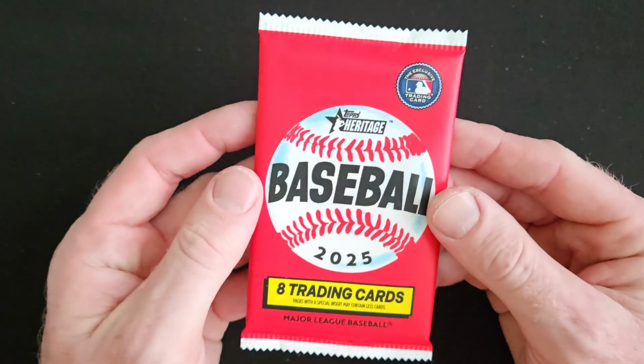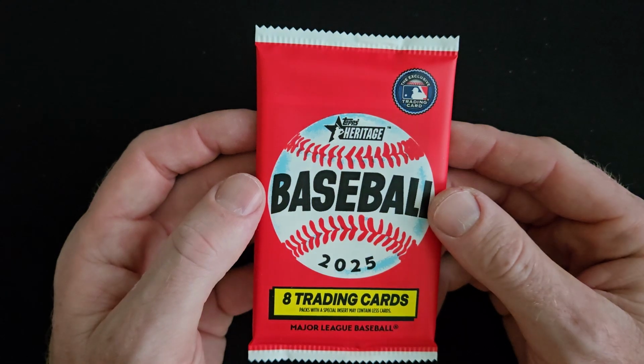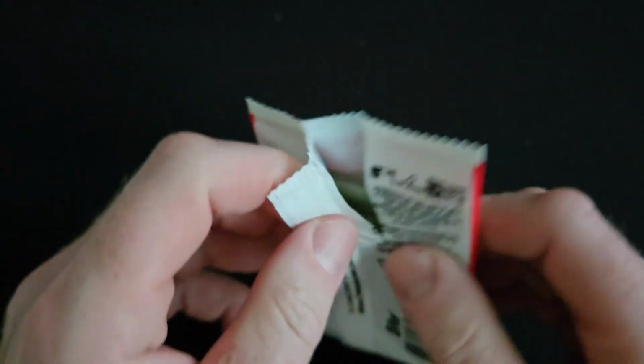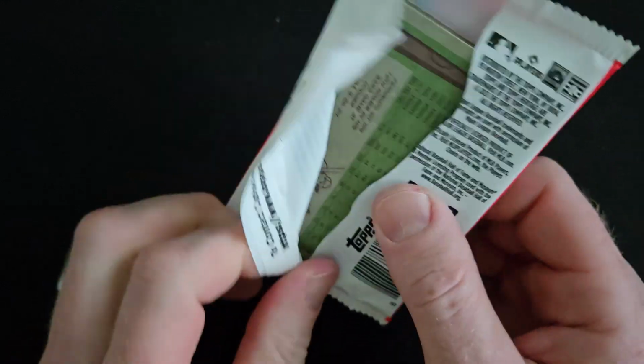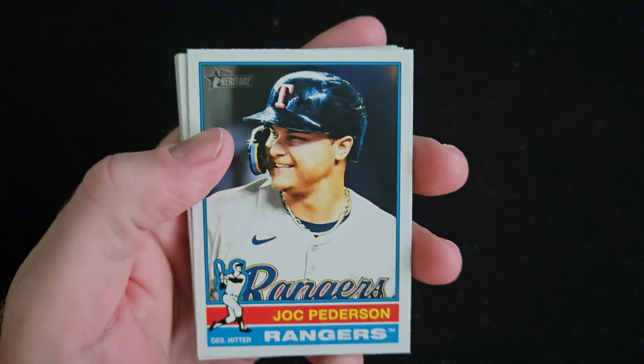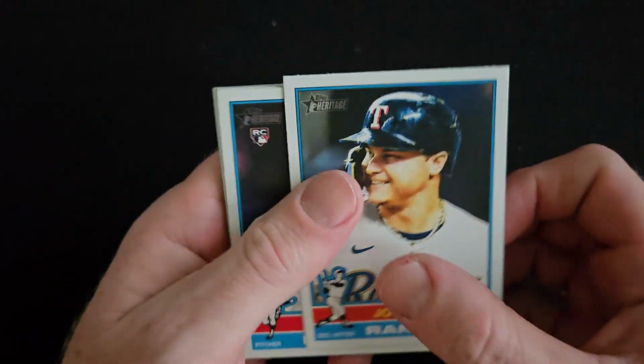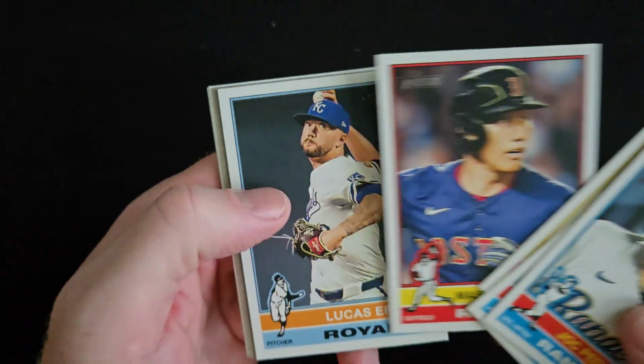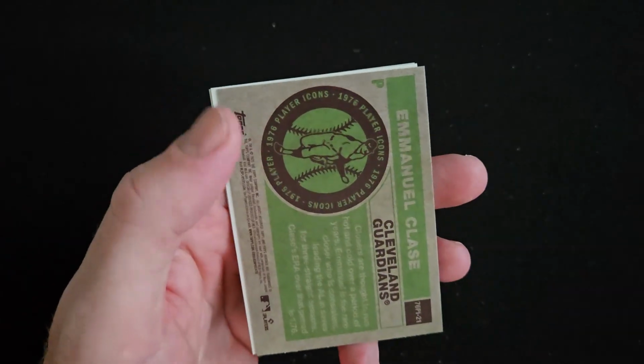And this is the last pack up. This is 2025 Topps Heritage Baseball from Target in a retail mega box. You see the kind of stuff we get. I'll show it all at the end. If you like this, head out to your local Target, see what you can find. Maybe you get a Jack Peterson base, Kumar Rocker, Brandon Drury, Yoshida, oh, backwards card.